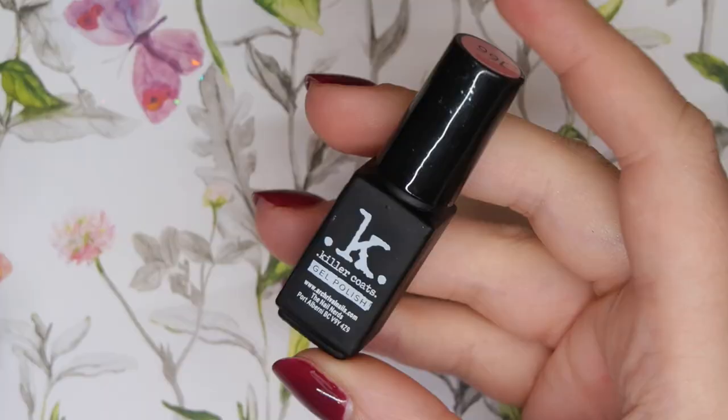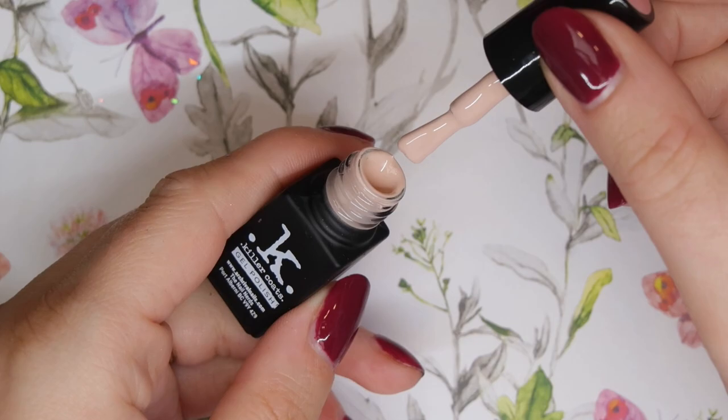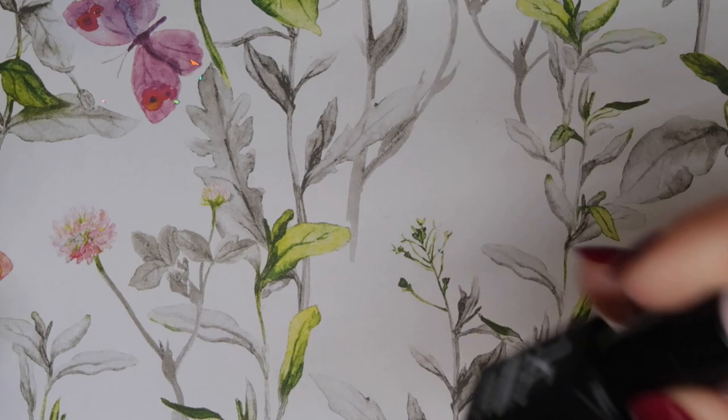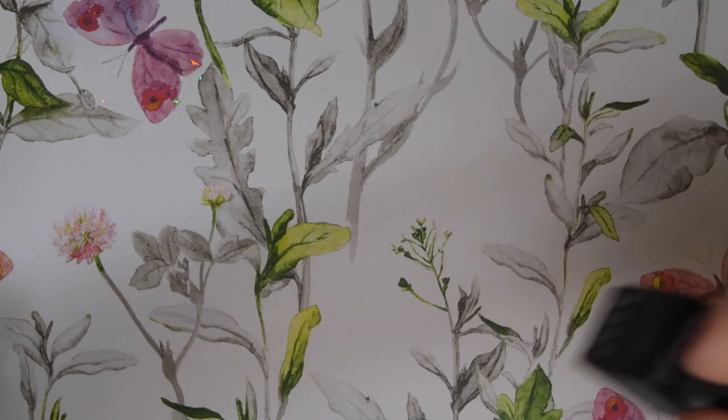Okay, so this is number 166. I'm going in no particular order, just whatever I grab. A great light neutral, but look at how creamy these are. They are so creamy to apply. Then we have 122. This is a nice turquoise color. 166. This is a light neutral. I wish I could show you guys or explain to you how creamy these are. They are just so beautiful.